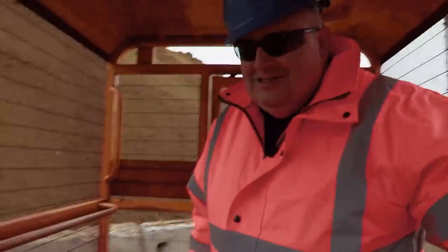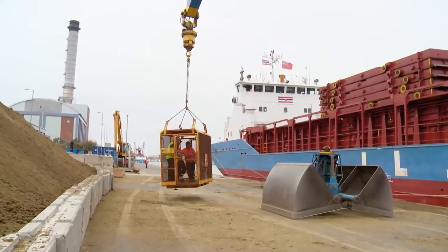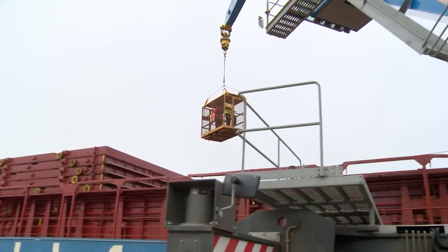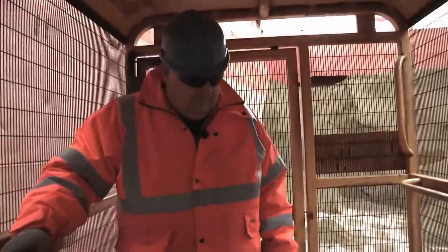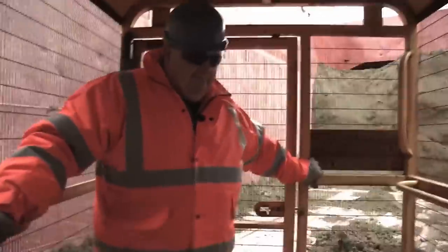Definitely, this is one to test your nerve a little bit now. That's it. Bit of an experience, isn't it? Every day. Terrific view, you can see over the top of the whole harbour now. That's it, just get ready for a slight jolt as we hit the bottom. There you go, that's lovely.